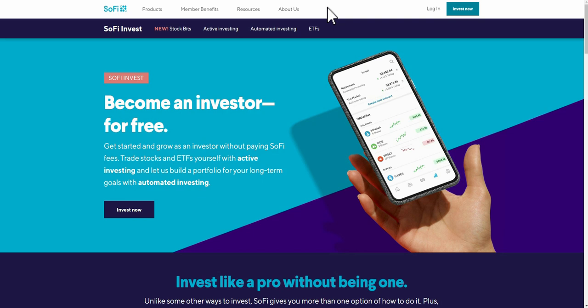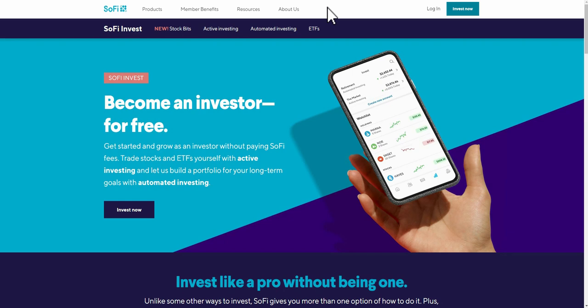And today we're looking at a company called SoFi Invest. The company's actually been around for a little under 10 years, as far as I know, but the investing side is a new side. And so they've taken on the approach that a lot of these companies are starting to take on now, where it's about having no fees, being able to invest for free. And that's kind of the new trend that a lot of these companies do.